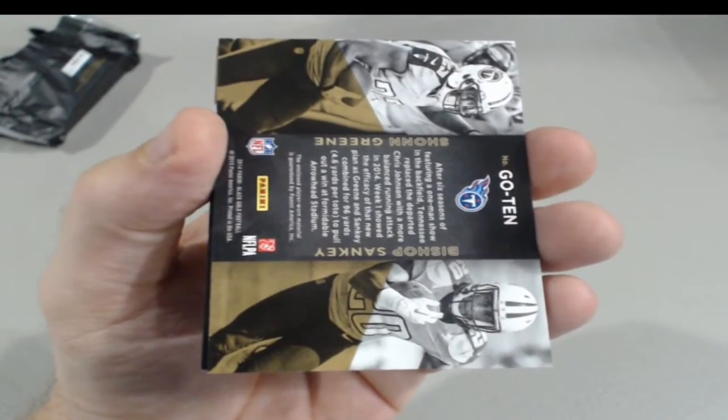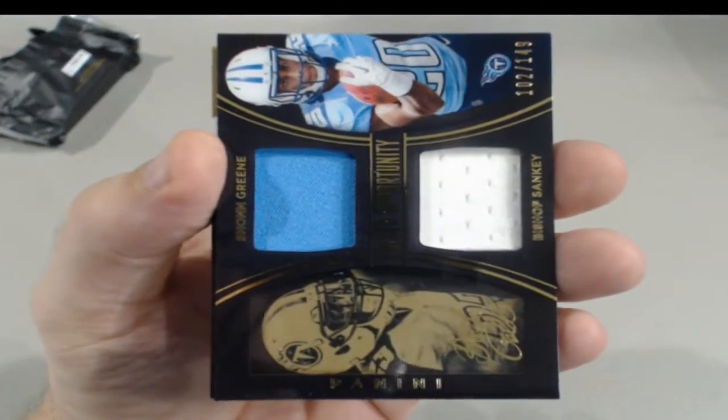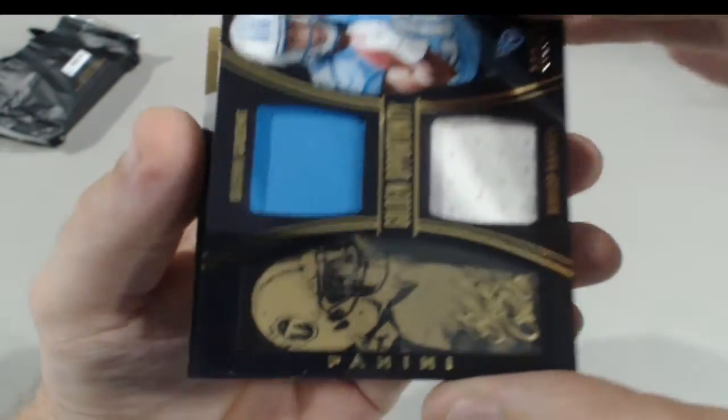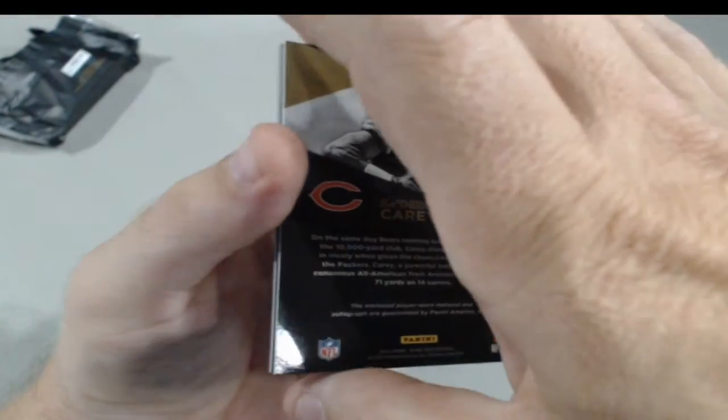Got a Sean Green, Bishop Sankey. I'm sorry. Bill Carso. Golden opportunities, which neither of them took, to 149. To me, Sean Green is one of the worst running backs I've ever seen. And a Kadeem Carey for the Bears.